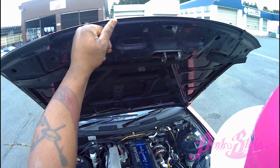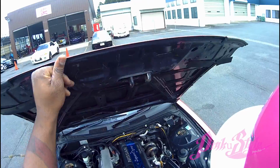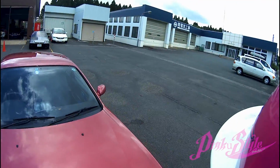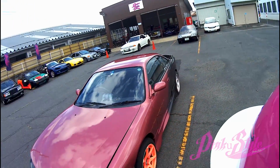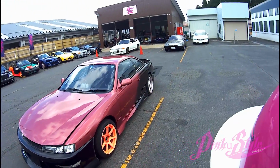And I'm not really an SR guy, but I'm actually going to keep this SR because I never had an S14 SR, so I want to see how that goes. But again, this thing needs a good amount of work. Just actually changed the plates on it to Japanese plates or whatever, but it needs a lot of work.